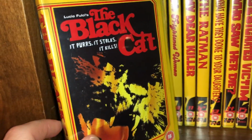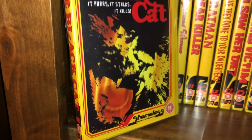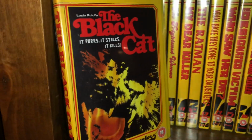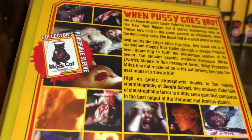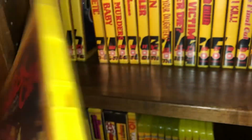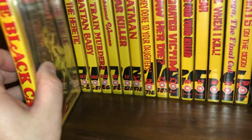Next one is Fulci's The Black Cat. Reversible cover. See, these are really nice and really collectible. They look great.